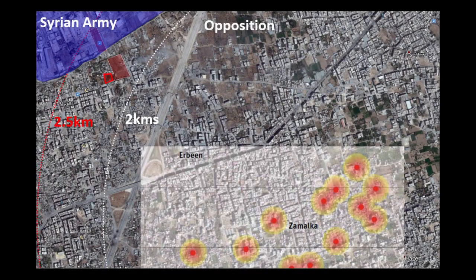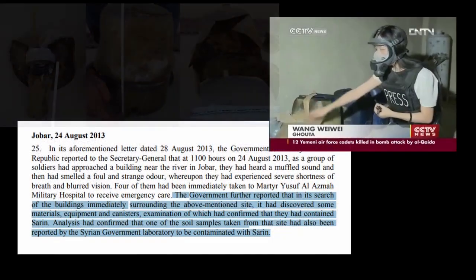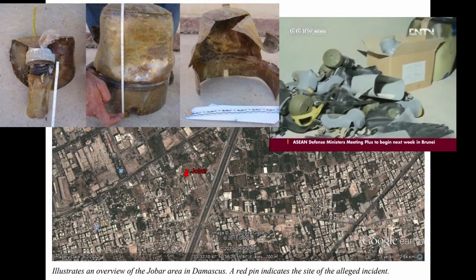Immediately after the launch video surfaced on the internet, it was lightly dismissed as fake and ignored. The main reason for this seems to be the inconvenient fact that this field was firmly in the hands of the opposition on August 21st. When the Syrian army approached this area 3 days later, they were attacked with an improvised explosive device containing sarin.